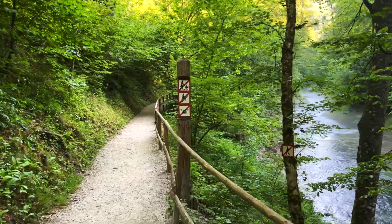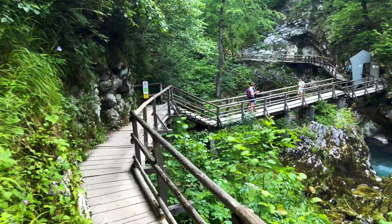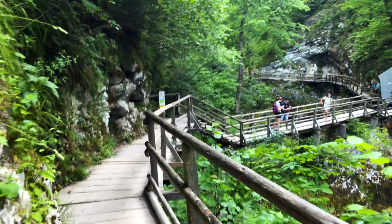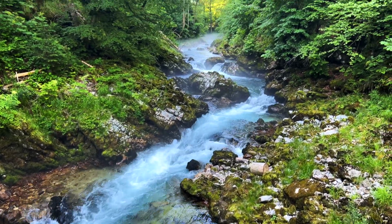Vintgar Gorge is beautiful. The gorge itself is about a mile long and has a boardwalk that hugs the rock wall. The trail through the gorge is easy and filled with stunning views. The most impressive part of the hike is the beginning section, when the gorge is narrow. Vintgar Gorge is a magical place, at least so far that we've seen. There's a walking path right inside the gorge, and you're often walking on elevated boardwalks. It's just incredible. I've never seen anything like it. Very blue water. It's so clear too, it's crystal clear water.